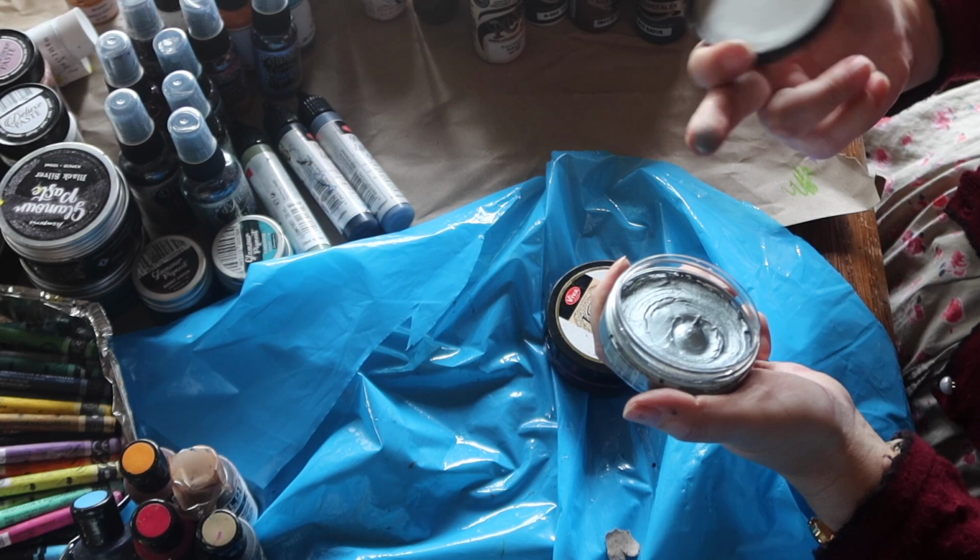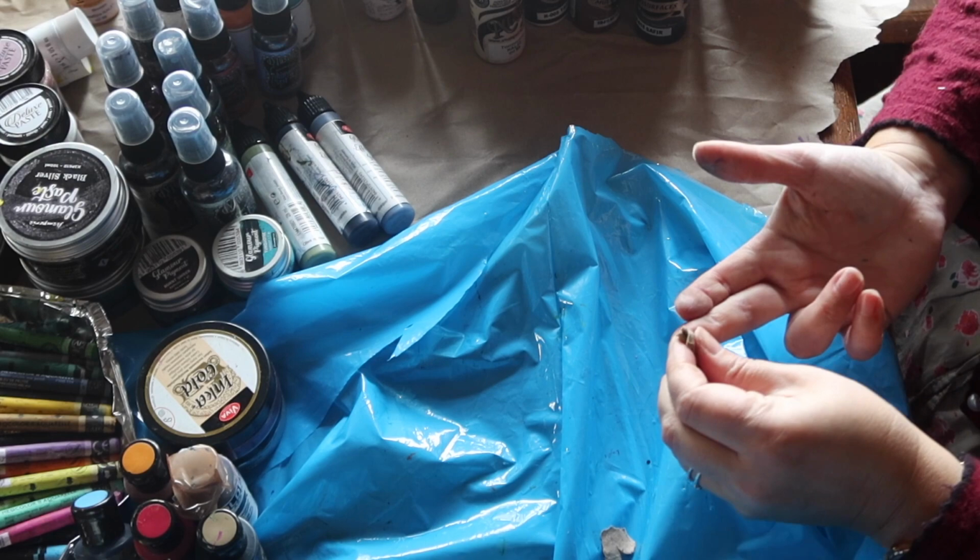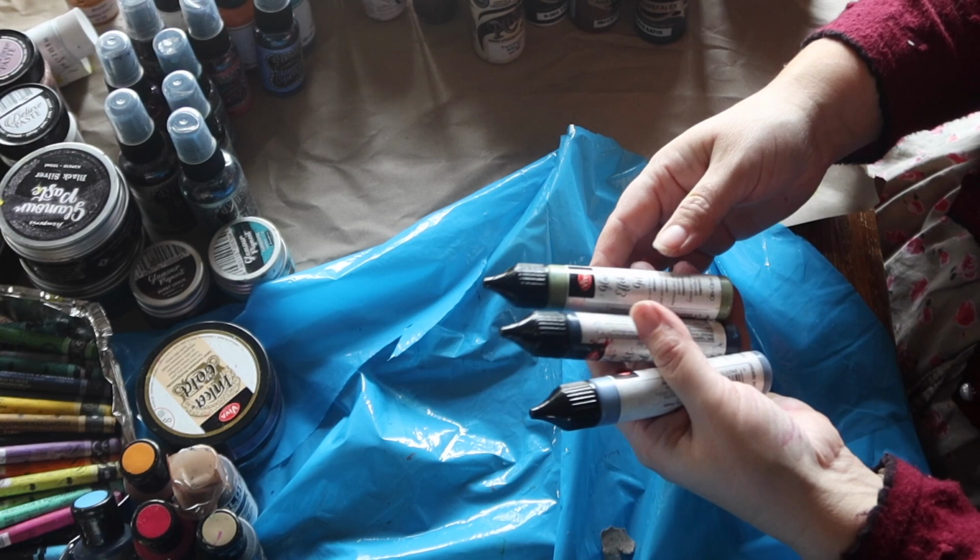Now this is like a creamy paste. I've got messy fingers in it. No, that is totally dry. We'll see, we'll see. To be honest, if that's the only one here that doesn't work, I'll be fine with that. We ended up with these three glass effect gels.